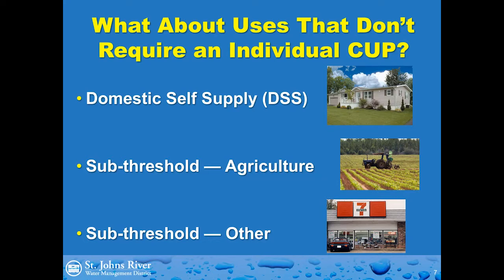Thank you, Victor. So as Victor said, what about the other uses that don't require an individual consumptive use permit? There are things like domestic self-supply, where you have an individual well supplying a homestead. Sub-threshold agriculture, it may be a small agricultural operation that doesn't trip one of those use thresholds for an individual permit. And even some other sub-thresholds, things like a convenience store that may have its own water supply, small RV parks, things like that. While they aren't required to get an individual consumptive use permit, these uses are authorized through our general permit by rule category. And they also have to get a well construction permit.